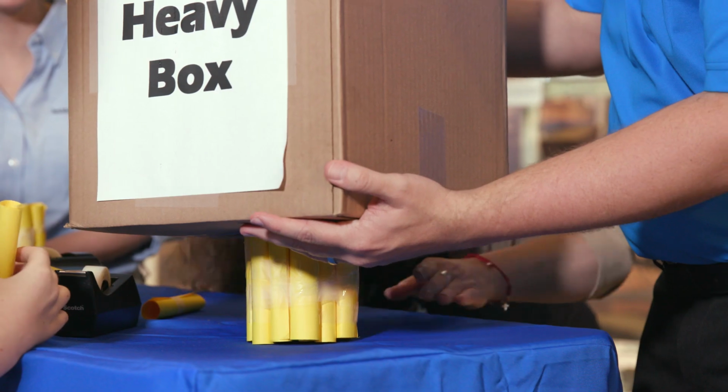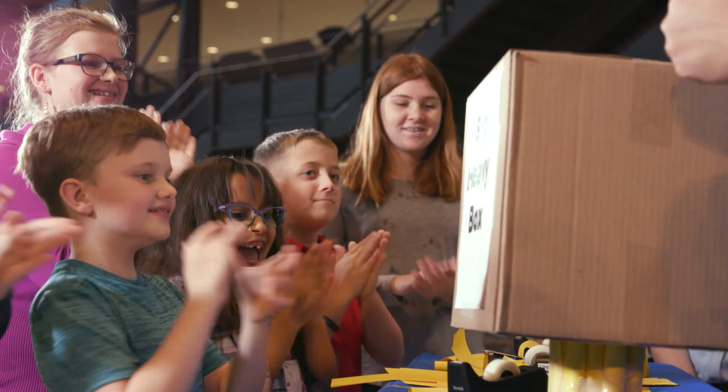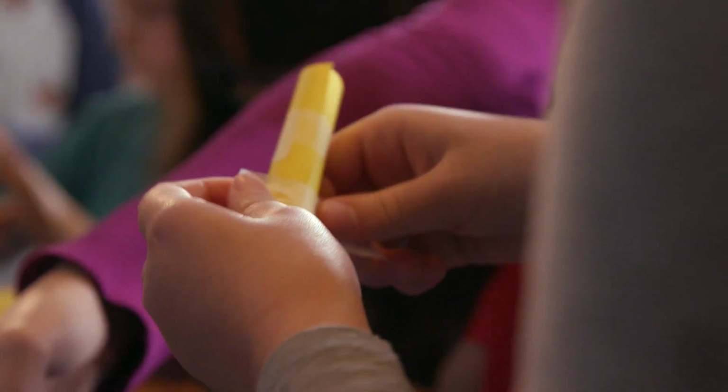Are y'all ready to see if this one's stronger than the individual tube? Yes. All right, let's see here. Big heavy box. All right, look at that. Good job. Now here at STEM in 30, we like to supersize things. To do that, we're gonna need a few more rolls.